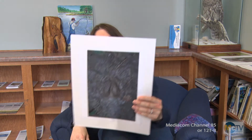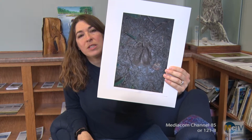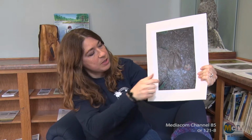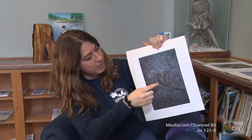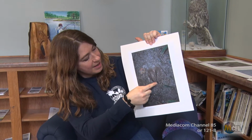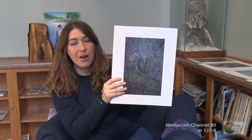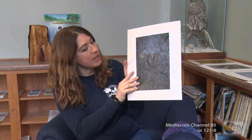Now, when we look at animal tracks, for example, I found a track that looked like this. I don't know if you can see it very well. Outside on the Grimes Farm Trail, and if you can't see it, it's shaped like a heart. And it's got two toes. One, two. This is one of our most common tracks we find out here at the Grimes Farm. So it's got two toes.